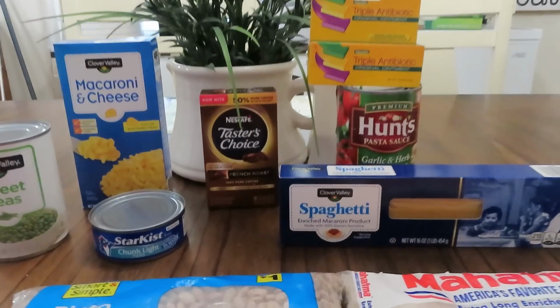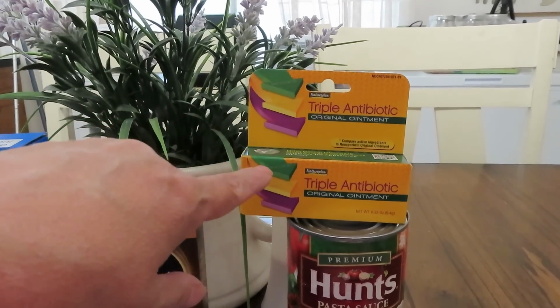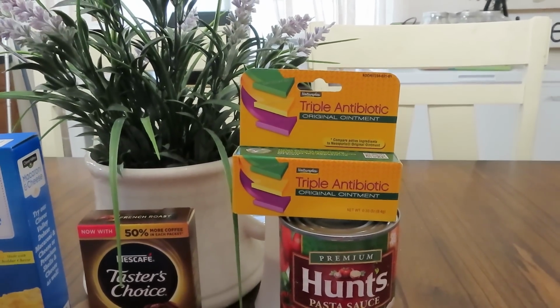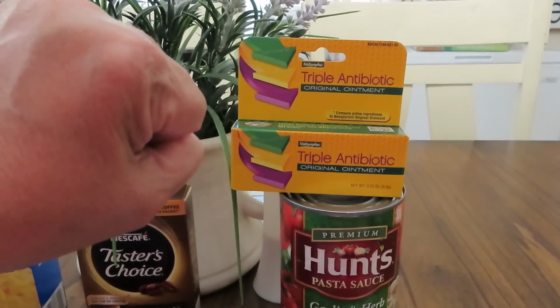The first thing I grabbed was this triple antibiotic ointment. This was $1. This is great to have on hand if you get any kind of cuts. You definitely don't want to get infected, so having an antibiotic ointment is a great thing to have on hand.